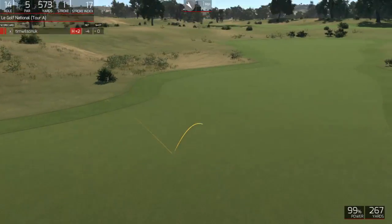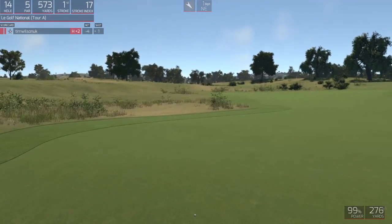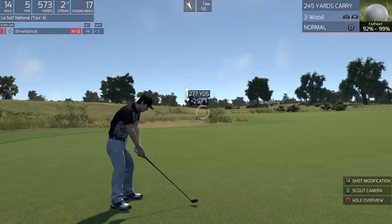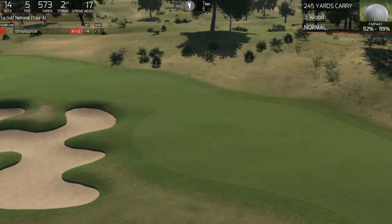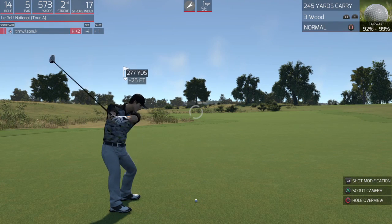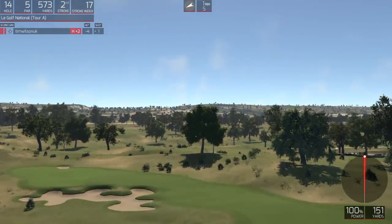It is into the wind, albeit ever so slightly. It's only 276 yards. Still got 3. Yeah, we're not going to get there. It's given us a 3-wood and it's aiming us at the hole, but we're not going to get there. In fact, that would be a good position to be in. Then we're not playing over that bunker when we're heading up towards the flag.